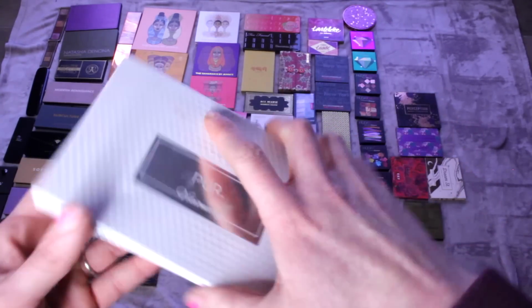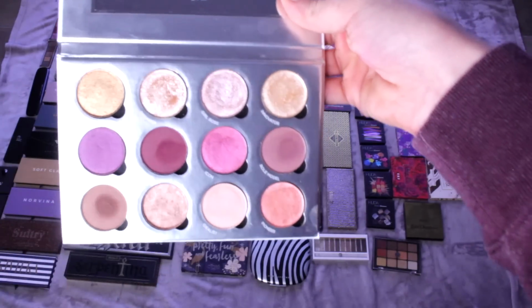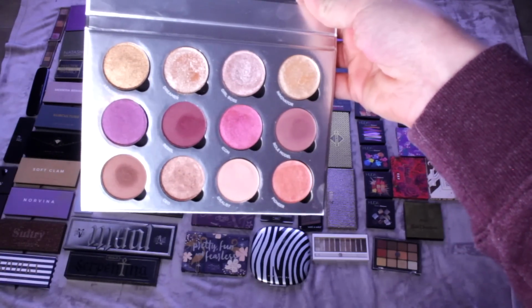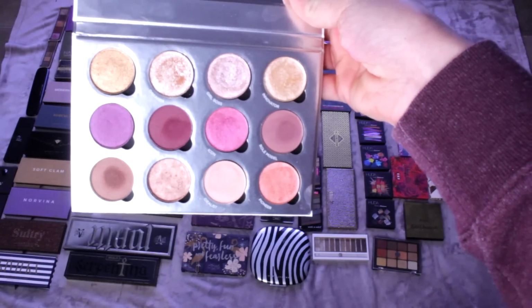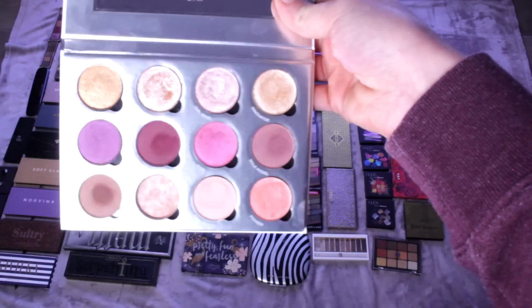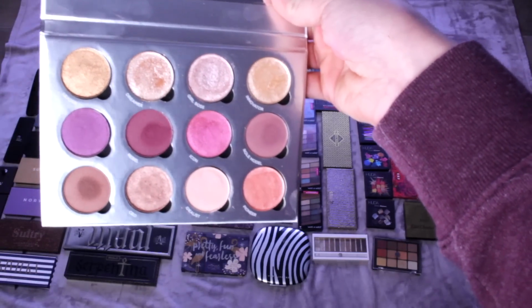Next up is my only palette from Pure. This is the Pure Visionary palette, and I've mentioned before that this is a palette that I was super excited to buy, but it hasn't gotten a lot of love. Now I have since used it a little bit more, and I do like this. However, it's more of a satin formula for every single shadow, so it's just different.